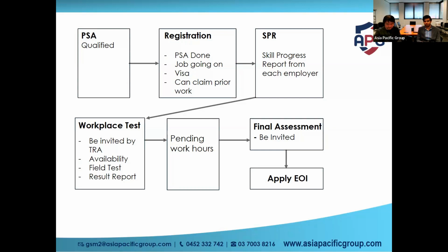What does registration mean? Registration means that you have already done the PSA, you are qualified and cleared the first step, proved your qualification. You must prove you have employment in Australia as well. For example, in summary, it's PSA done, job ongoing. You must have a visa, obviously, and you have an opportunity to claim your previous work. I will emphasize here that this previous work is only claimable for 3 months immediately before the registration. If I'm applying for registration today, I can claim 3 months from today onwards. That's how it works. This is the major point in this job ready program.